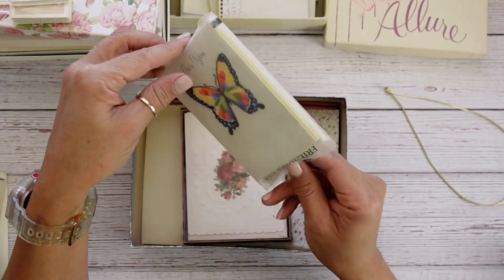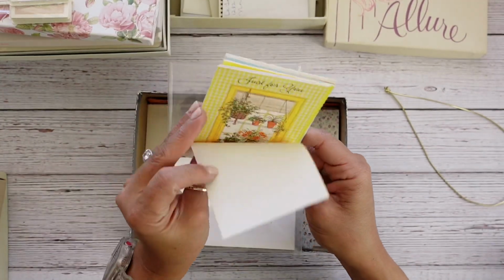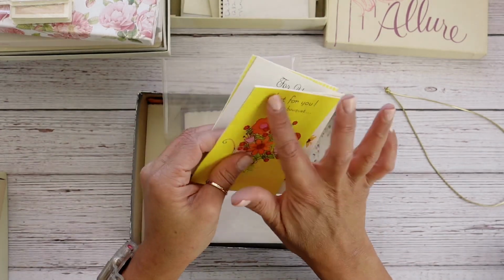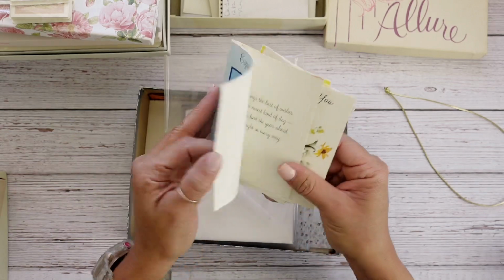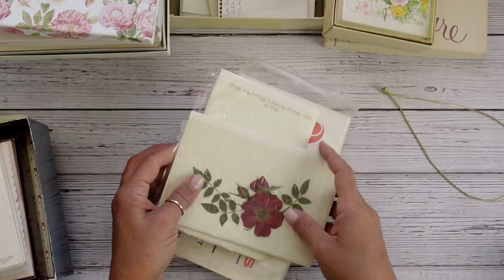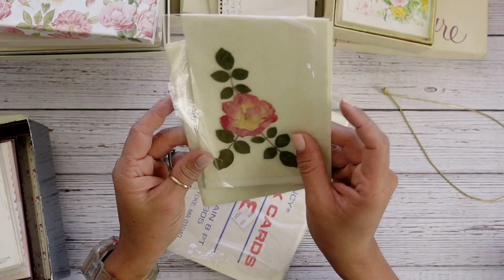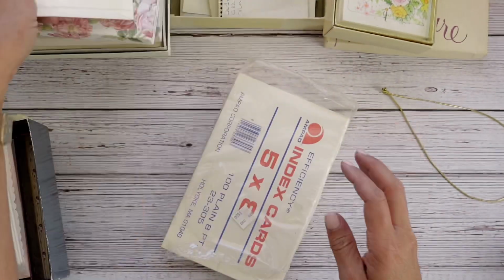And this is a little friendship pack of cards. Let's see what are on here. Oh, so cute. And see, I don't know if I'll keep this on there or maybe put something over that because I'm not really fond of the messaging, but love the pictures. This was beautiful. Looks like there's a little pressed flower in there. Oh, that is so cool. I'm gonna have a hard time letting go of that.